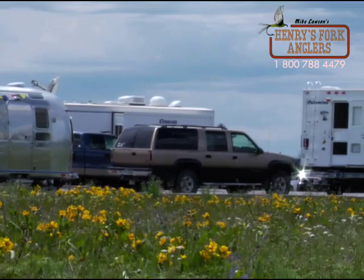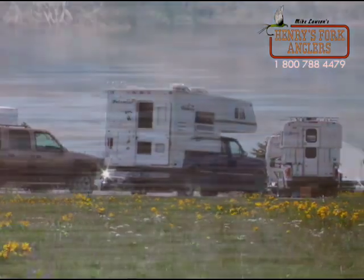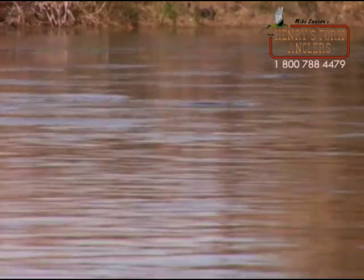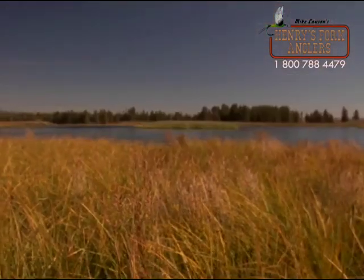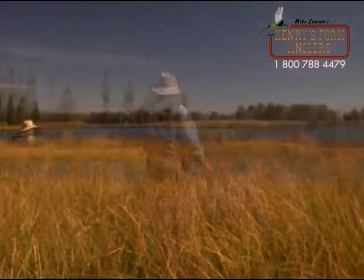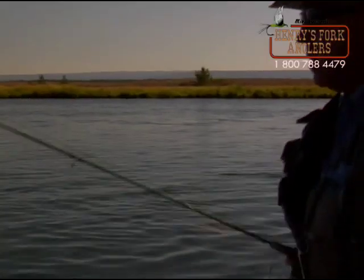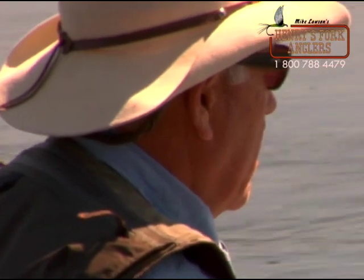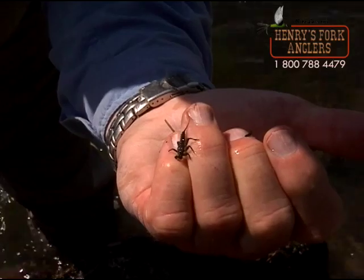June 15th marks a real busy time in Last Chance when anglers come from all over to get there at the start of the fishing season on the ranch. Another reason that's a popular time is because we get some of our best mayfly and caddis hatches at that time of year, the most famous being the green drake that starts coming off on the river around the 15th of June. Green drake nymph.